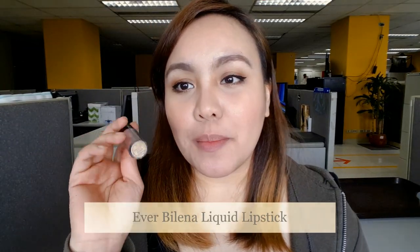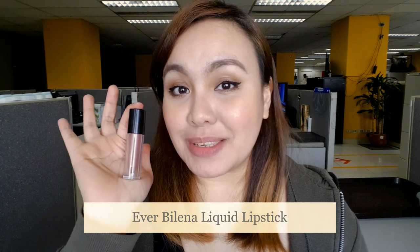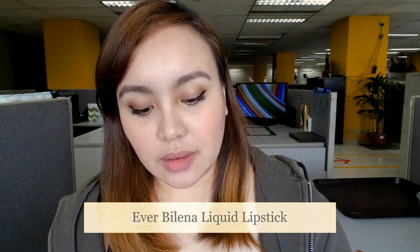Go get the lighter shades, not this one. Product that I recommend is from Ever Bilena, yung kanilang liquid lipstick. I got the shade Serena. Ayan. So what can I say about this? This is one of the liquid lipsticks na super affordable but super good. I'm talking about yung shorter tube.